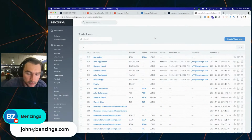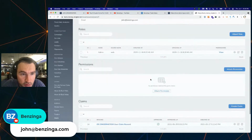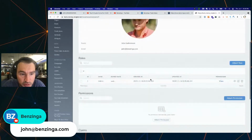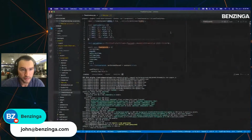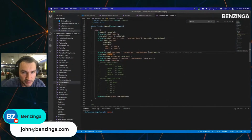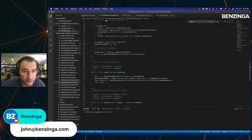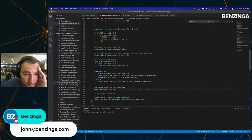Now it will show up in our tool if you haven't commented it out. You can see who the contributor is, and you click on that person, which is me here, and it has different information about me. Nice little tool. All right, so let me get this published. What else was I going to add? We have the status. Let's see, trade idea controller. I don't think I added the status in here.